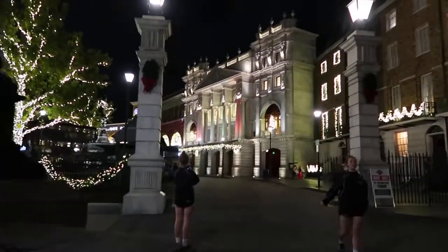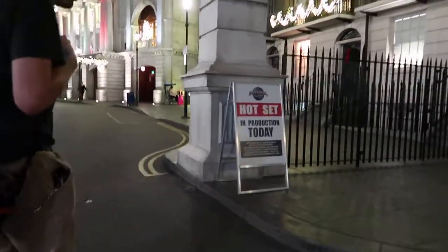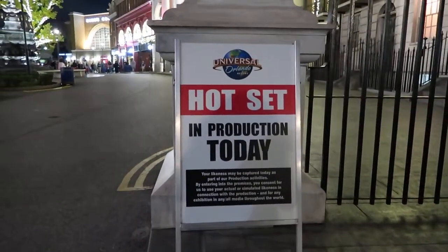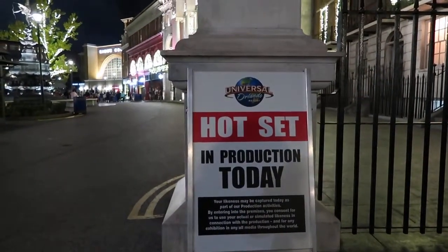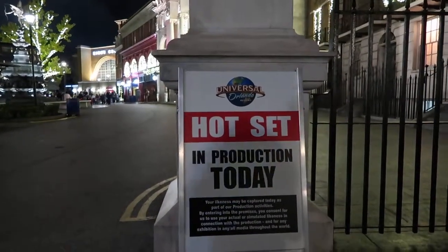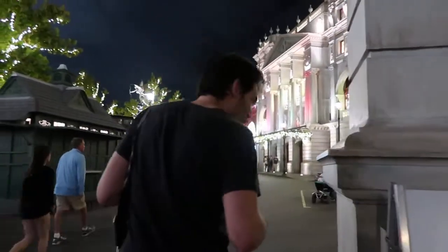Oh, here we go. I don't know what that means. Hot set in production. I don't know what this actually means, so let's go and have a look. Your likeness may be captured today as part of our production activities. By entering the premises, you consent for us to use your actual or simulated likeness in connection with the production and for any exhibition in any and all media throughout the world. Wow. So we could actually be on film. Well, as we are now.